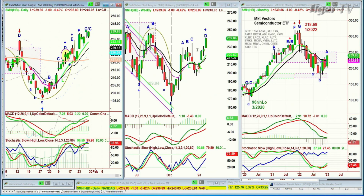Right now, this is fabulous action. You've got your leg D in the weekly chart. This is quite something, going from the 168 or something low all the way to 239. This is a fabulous move. It's helping the monthly chart. So that's important. Now let's go to gold.